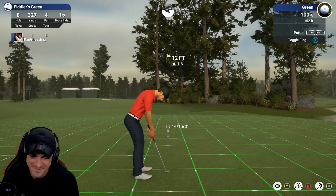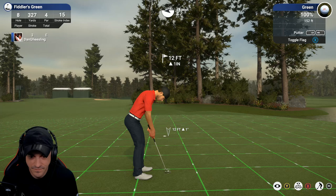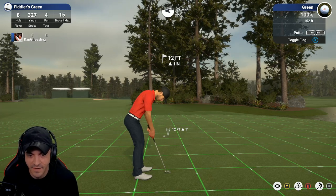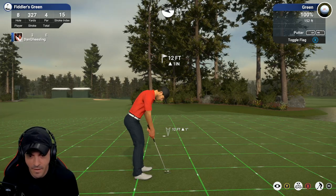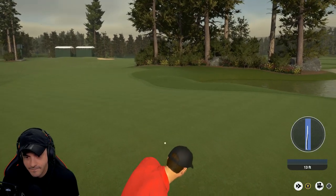Nice. And here we go. This one for birdie. All right, this is a big one here. We got some speed. Probably as much speed as we need right there. Uphill. It's all right. Oh, man.